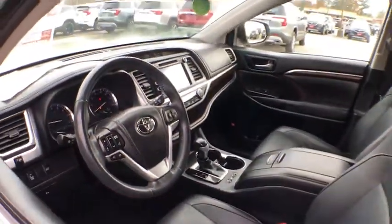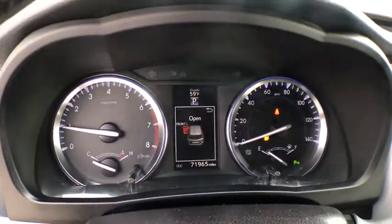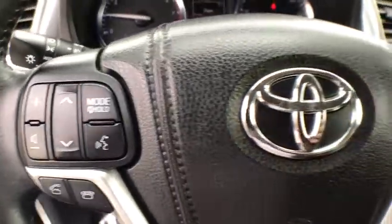A 2010 top safety pick, the Highlander is where substance meets style. This vehicle has less than 75,000 miles. Here are some of this vehicle's great options.